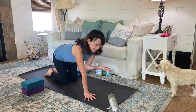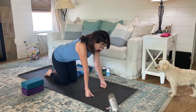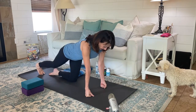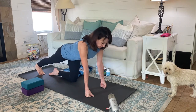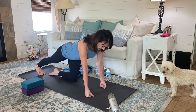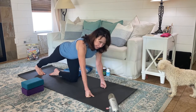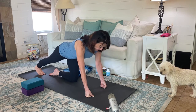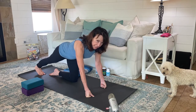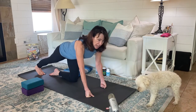If you have any wrist issues, you can just come onto your fist, because really the focus we're going to do is you're going to extend your right foot straight back and curl the toes under so that the ball of the foot and the toes are in contact with the mat. And then I'm going to really push pretty intensely out through the heel of my right foot. This is a pretty darn intense calf stretch. And you know what? You don't even have to get out of bed in the middle of the night.